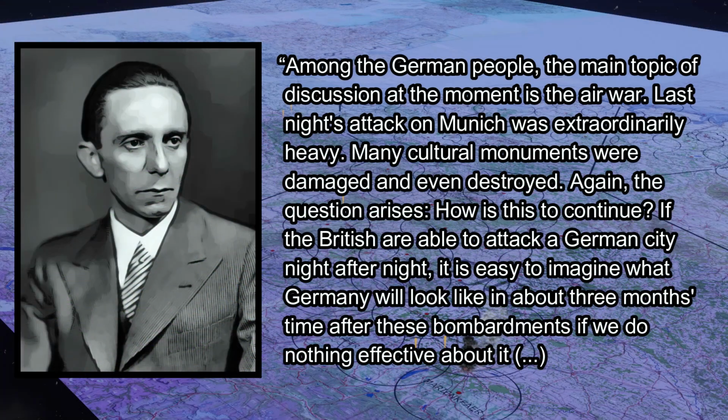Amongst the German people, the main topic of discussion at the moment is the air war. Last night's attack on Munich was extraordinarily heavy. Many cultural monuments were damaged and even destroyed. Again, the question arises, how is this to continue? If the British are able to attack a German city night after night, it is easy to imagine what Germany will look like in about 3 months' time after these bombardments if we do nothing effective about it.